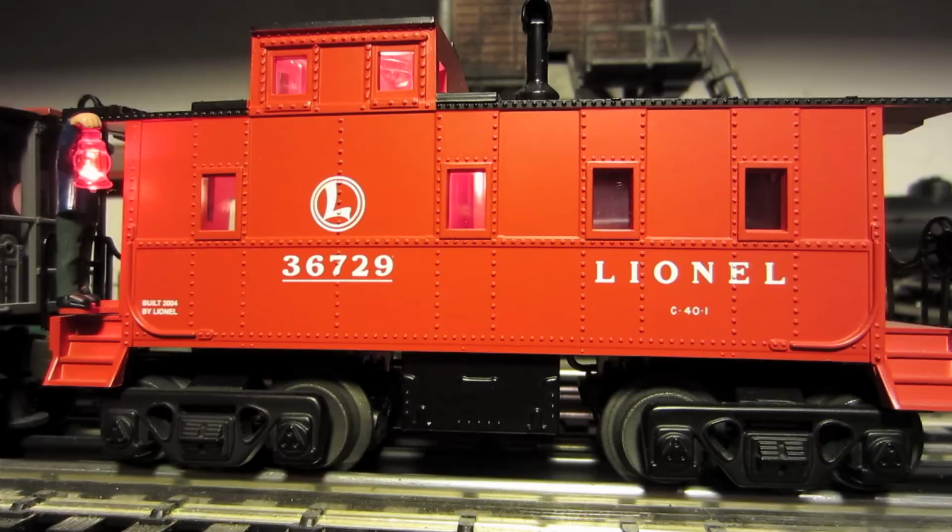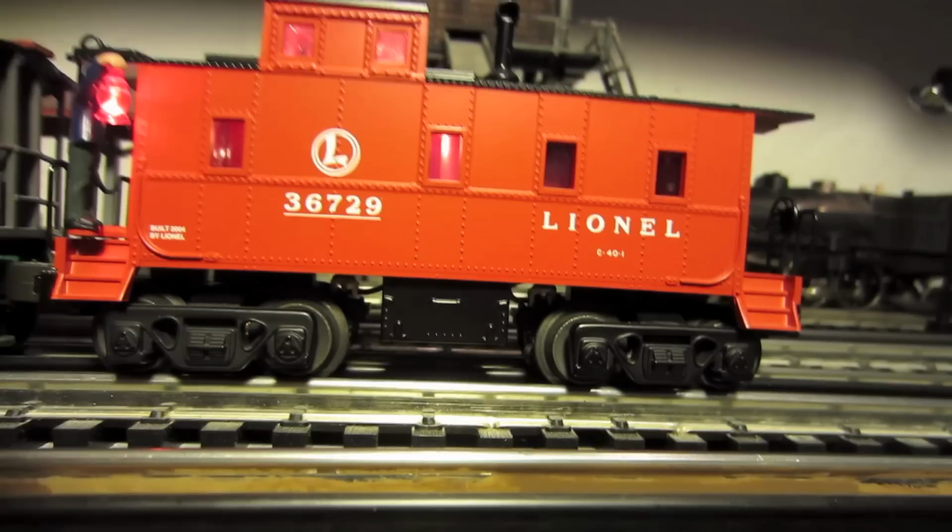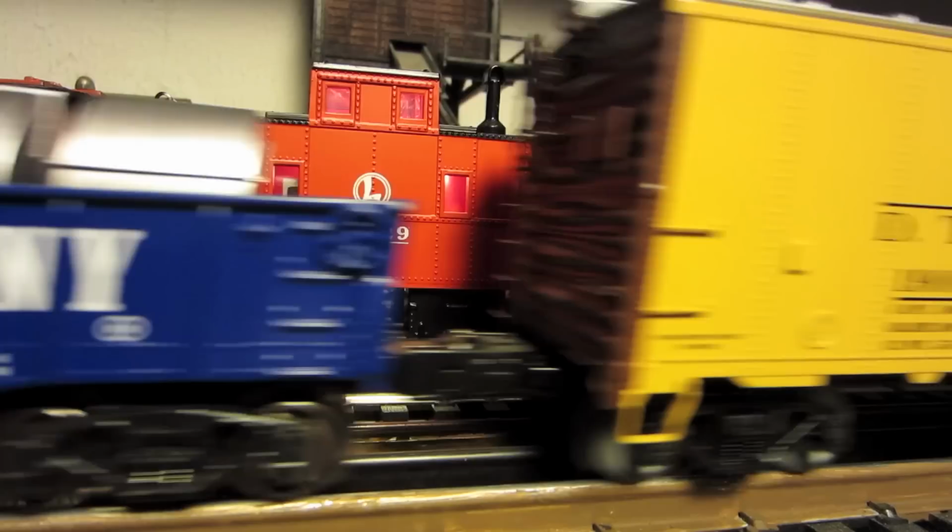Must be watching for another train coming. Yeah, there it is. It's a DT9 coming by. He's waiting for the DT9 to pass. And there he goes. He's putting his light away, and up comes the DT9 in the nick of time. So the flag went on. The Lionel Caboose had it perfect as the DT9 goes by on its route for Northern Michigan.